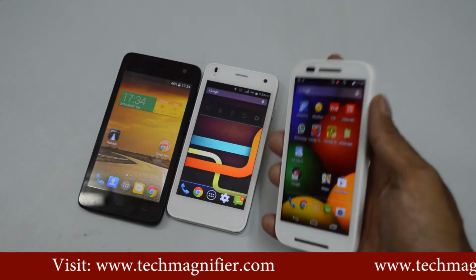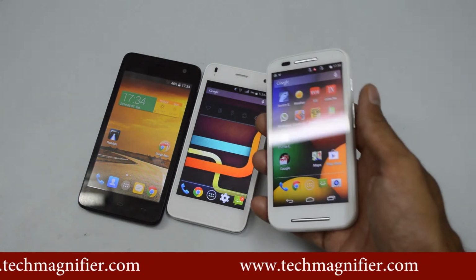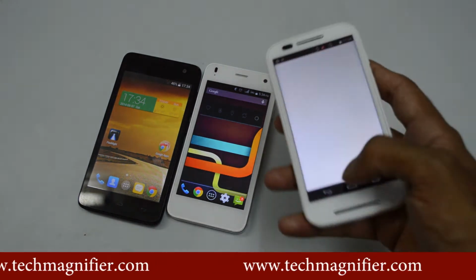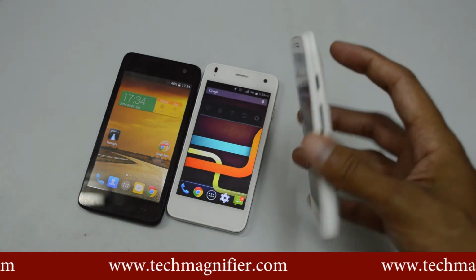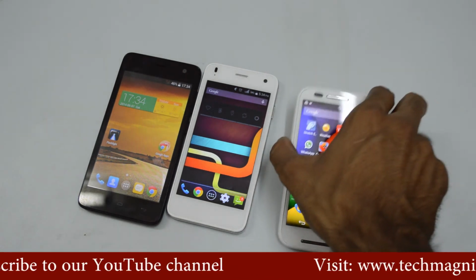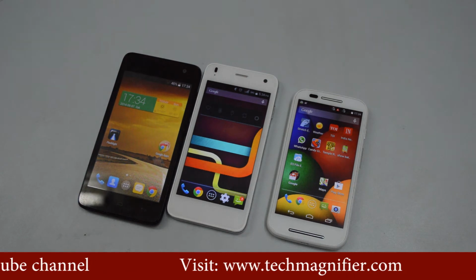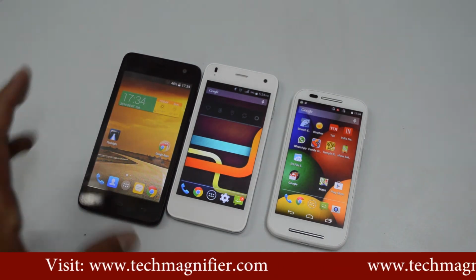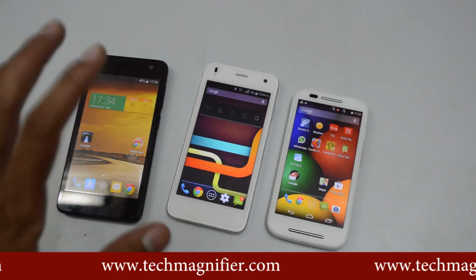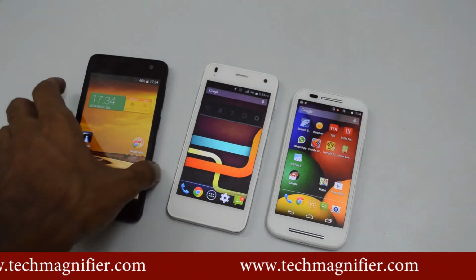If you talk about the build quality, I really like the build quality of Moto E. It has waterproofing, the Corning Gorilla Glass at the front, and the shape it is built in. So the Moto E is a quite sturdy phone, whereas these two phones are also built quite well, but I would say that they are not as good as Moto E in build terms.